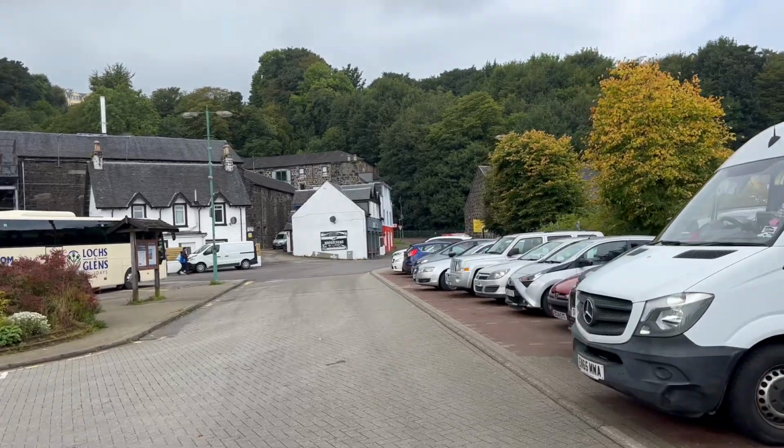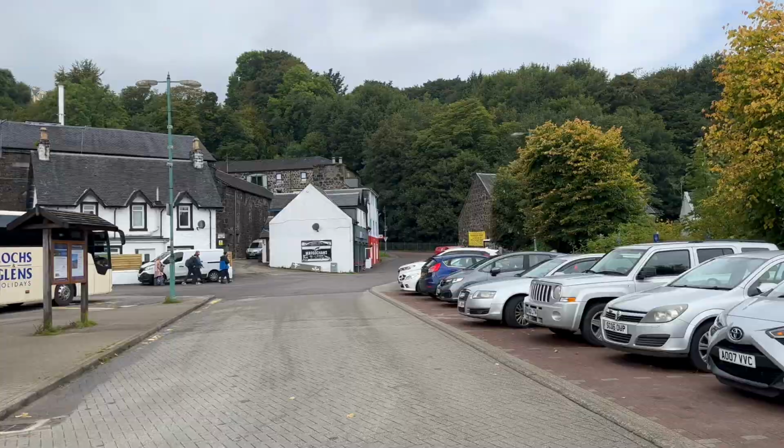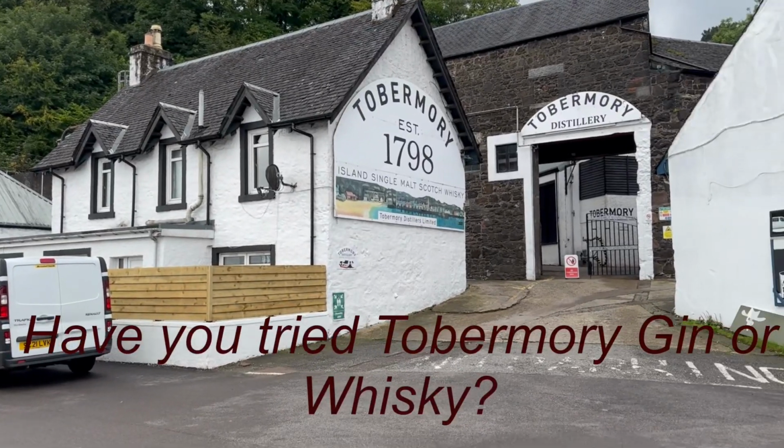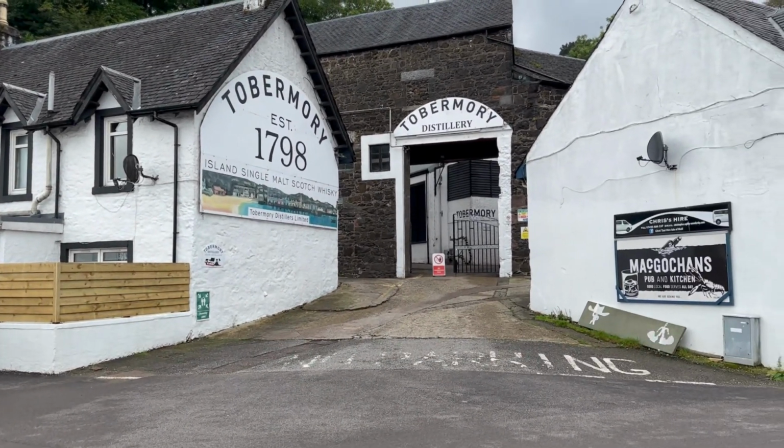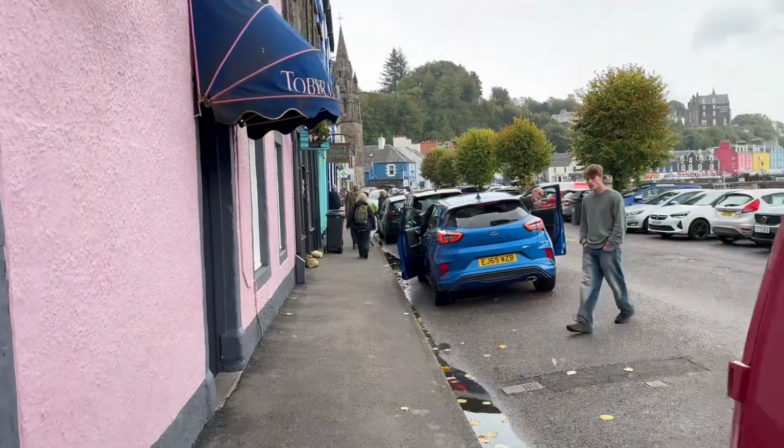Arrived in the capital of Mull, with 1,000 residents or so, Tobermory. Next time when I have more time, I think I'll definitely do a tour of this. This is one of the main reasons I came here. Tobermory Bakery.